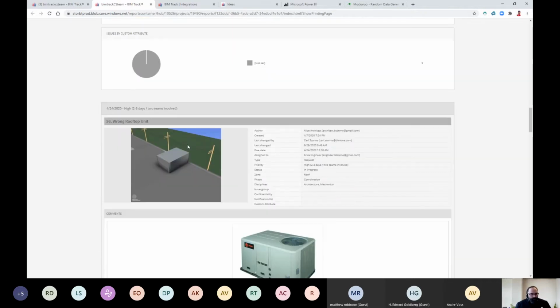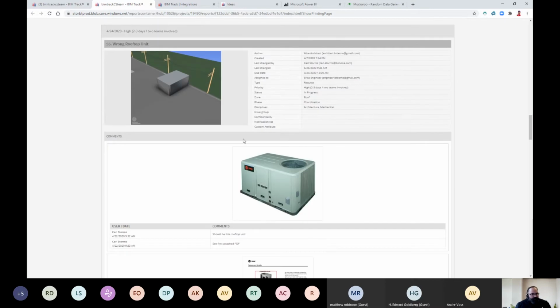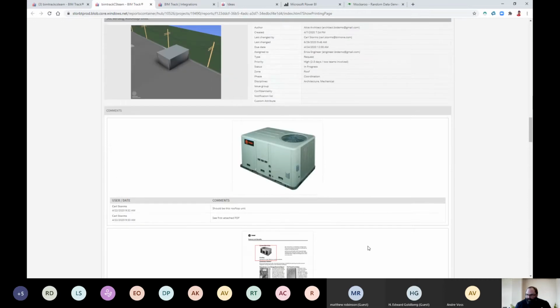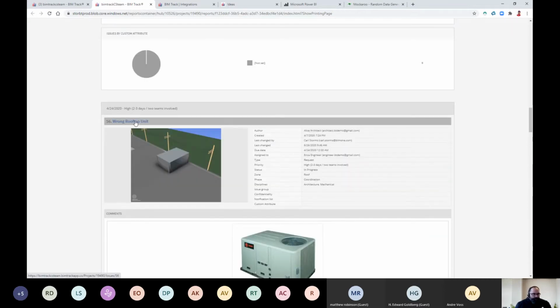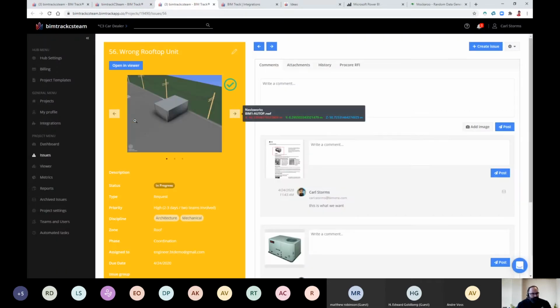But then as we get down, we start looking at the crux of an actual issue. So all the information about the issue, someone put in the actual image of what it should look like. There's some comments, a PDF, all of that information is available. And then if I actually click on the link, it takes me directly to that issue. So that means that I have the ability to action it when I'm inside of that coordination meeting, and I can do whatever I want.